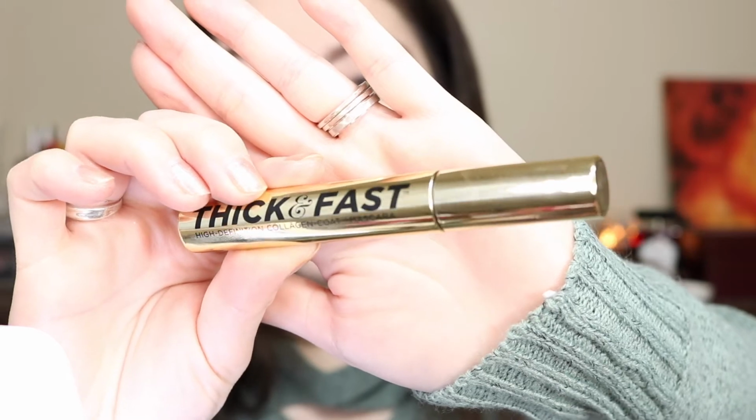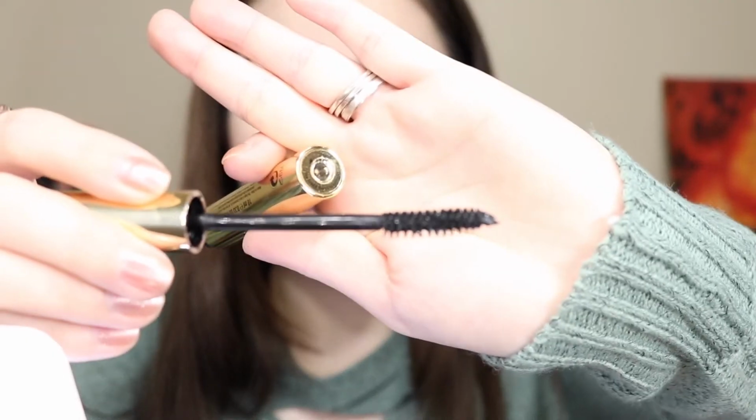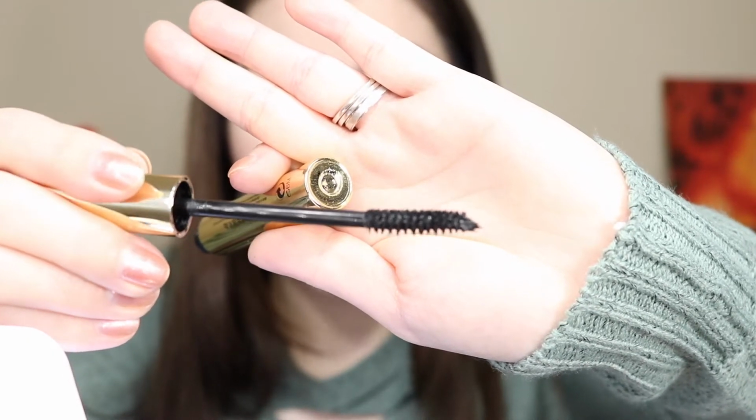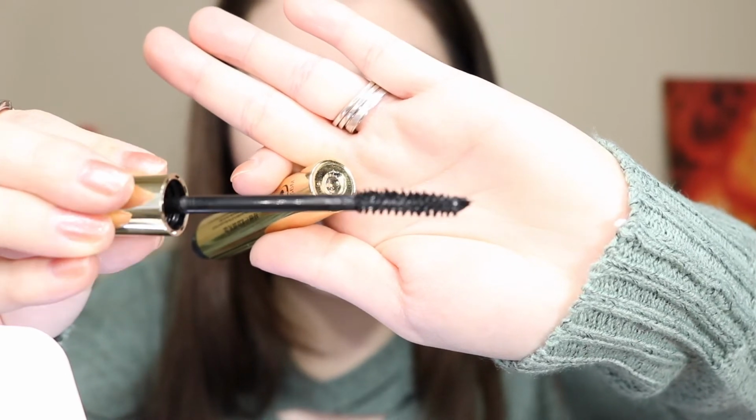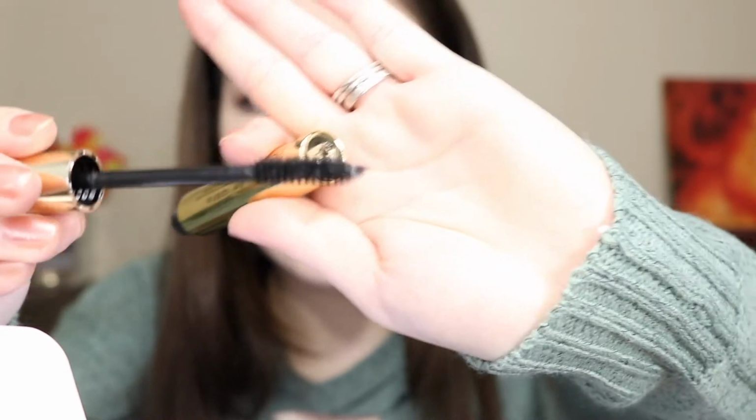This is the Thick and Fast High Definition Coat Mascara. This is a very strange brush. It's round and normal on this side, and then when you turn it this way, it is flat. So I don't know if you guys can see that. It's almost like a scooper. I don't know. We're just gonna have to try it out. First, I'm gonna go in with the number 7 on this side. For the most part, I feel like this just kind of weighs them down.